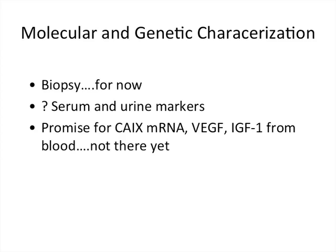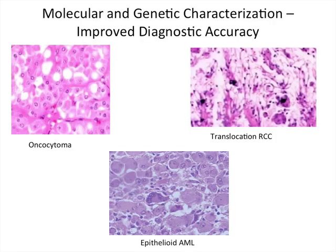However, the assessment of molecular and genetic markers on adequate biopsy specimens is possible and can potentially provide important information before treatment. For example, we mentioned some of the challenges posed on the pathologic analysis of biopsy specimens, including potential errors in the differential diagnosis between RCC subtypes such as translocation RCC, oncocytoma, and epithelioid AML. These errors can be minimized with the use of immunohistochemistry and chromosomal analysis on biopsy specimens.